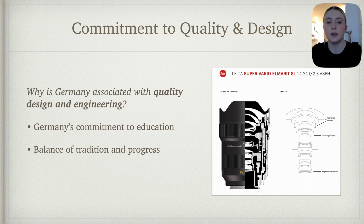Specifically speaking to the Leica brand, I will highlight that rather than mass production, Leica cameras are mostly hand-assembled in Wetzlar, Germany. This shows that the brand has commitment to quality as it chooses to retain tradition over mass production, something Germany is also well known for. Rather than mass-producing cameras, Leica sticks to quality, ensuring that each camera is meticulously crafted.